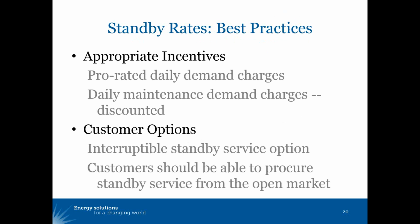Other areas of best practice that are mentioned in the report include establishing appropriate incentives. For example, establishing a daily demand charge as opposed to relying upon a monthly or even longer-term demand charge. Establishing daily maintenance demand charges. Customer options that constitute best practice include things like allowing for an interruptible standby service option.